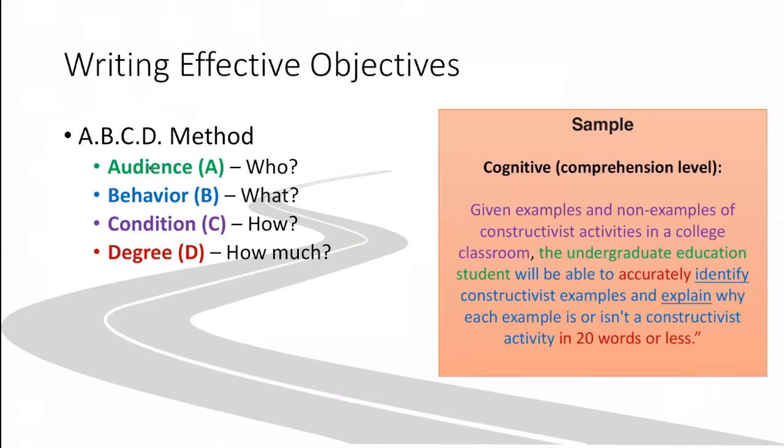Gotcha. So the key to what you're talking about now is those action verbs. So recognizing means at some point they're going to be shown something, right? And being able to say this is this kind of design versus another kind of design. Exactly. So that kind of guides your thinking when it comes to the assessment later on. When you say recognize, it defaults to some kind of identification activity or assessment. Okay.